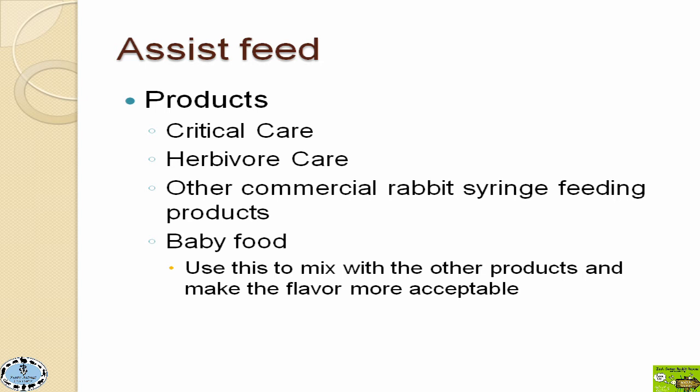And in your packets that you have, Kat actually did make, I think, an actual little ingredient recipe. There you go. Thank you. I don't cook.